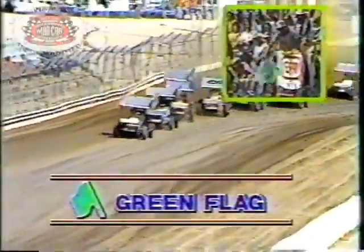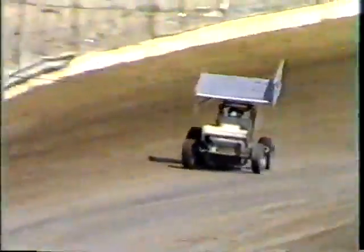Lap event. 6 cars will go to the feature, and the green flag is out. Everybody safely through turn number 1. They head down the backstretch at lightning fast speed, with the first 2 cars getting strung out from the rest of the field, and the leader of the first lap is John Stevenson, followed by Mike Brooks.